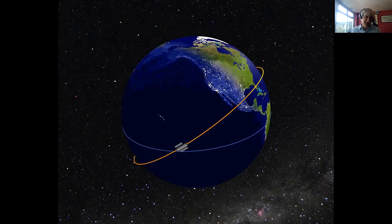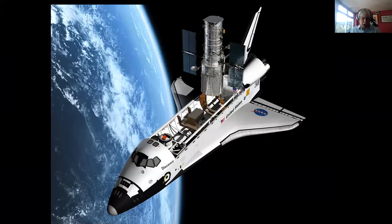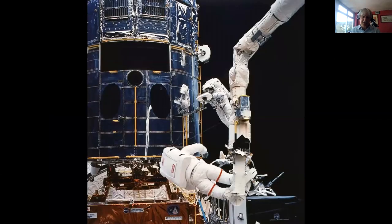Now, when the telescope was launched, they knew that it would need continual maintenance and upgrading. It would soon get out of date. And so the telescope was designed to be serviced by crews on the US Space Shuttle. And here we can see the Space Shuttle with the telescope sitting on a platform there at the back of the shuttle's cargo bay. There were a number of these servicing missions, and they ensured that the telescope was kept in tip-top condition during its lifetime.